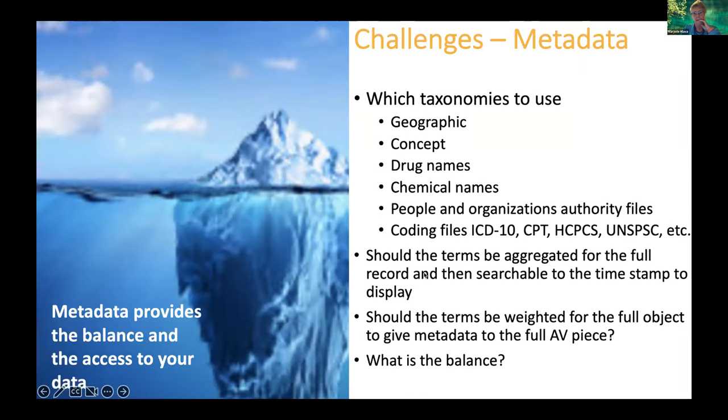And there are also people and affiliation data, organization names that you want to get added in so that you know who to contact and build communities of practice. And then you can use a lot of the coding files. These are primarily ICD-10, CPT, and HCPCS, which are primarily medical coding, but the UNSPSC is coding for retail, for example.